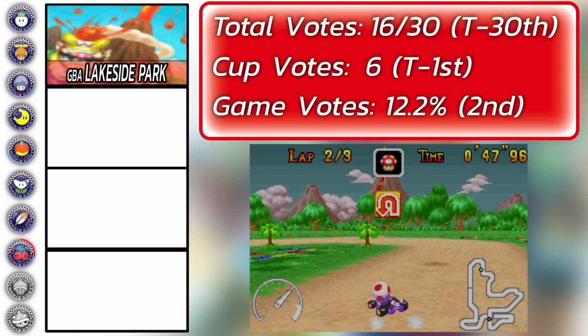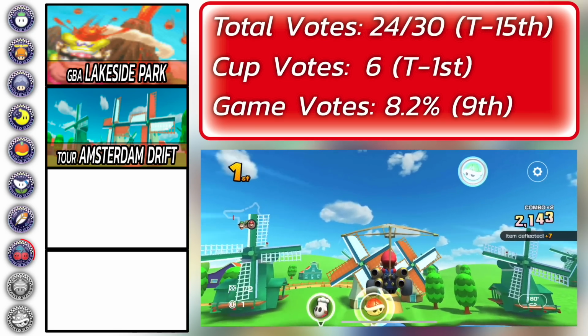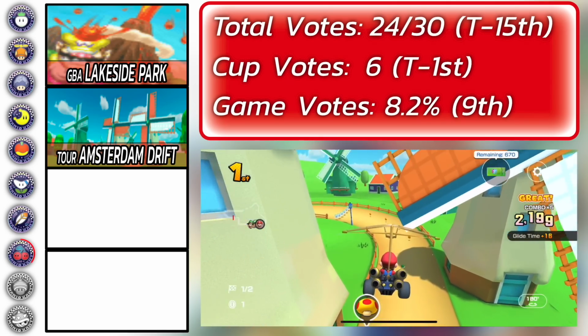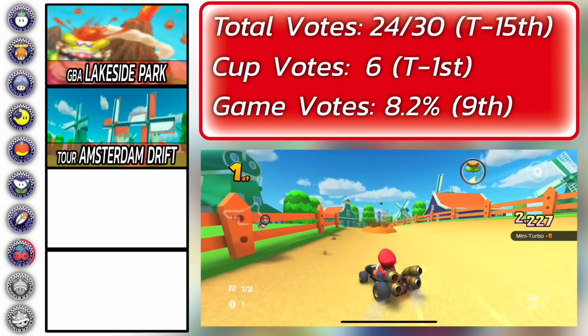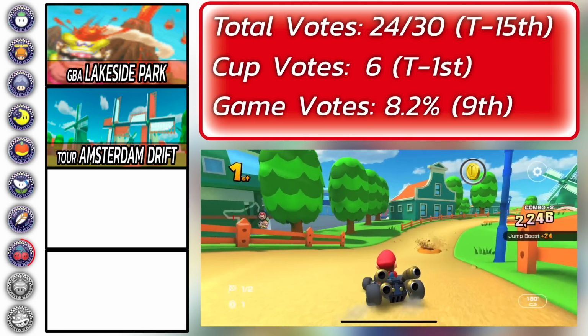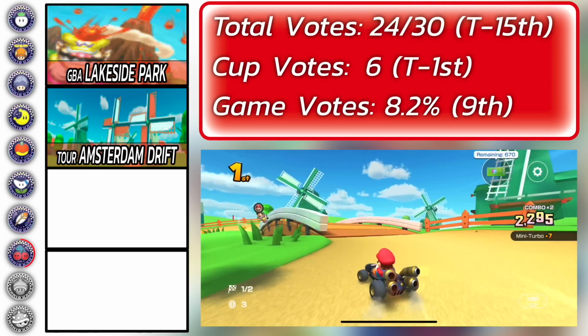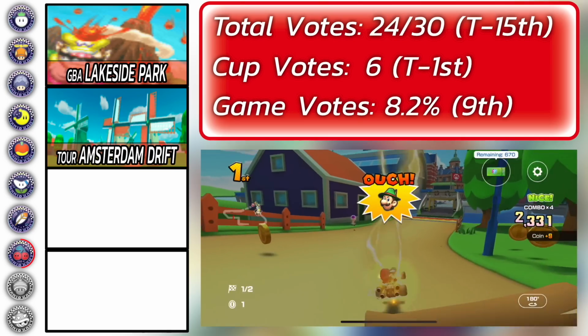Nice job, guys. But of course, tied for first place is another Mario Kart Tour track, Amsterdam Drift, with 24 of the 30 votes, which makes it tied for 15th, and is actually 9th amongst all Mario Kart Tour tracks, which is insane. This track, like I said, is tied for first place, and it came out after I made my prediction video all the way back in February. If I knew this track had existed, I definitely would have made room for it in my predictions, but that's neither here nor there. I'm glad you guys were able to give it the rightful place it deserves.